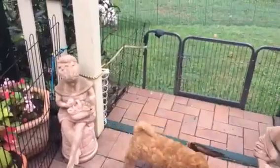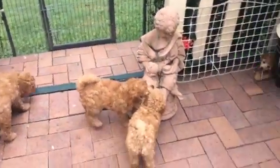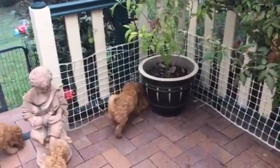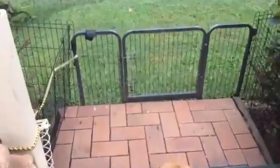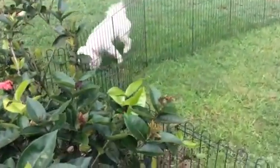But they like going onto the grass. So they've got quite a bit of places to run and play. I like that statue. One's hiding behind the pot plant. They're still full of play. They love playing. I'll open the gate to the grass and they can have a little run on the grass. There's their grandmother Gemma looking in. Their mother Sharnay has gone back home now. She's done her job.